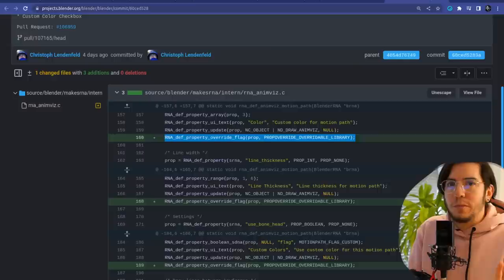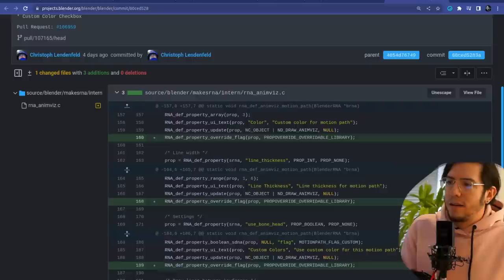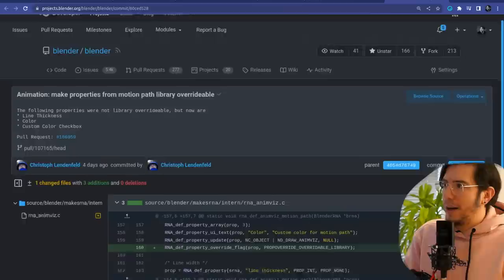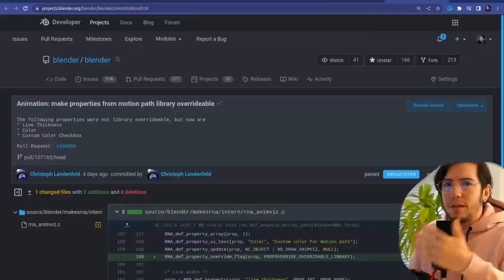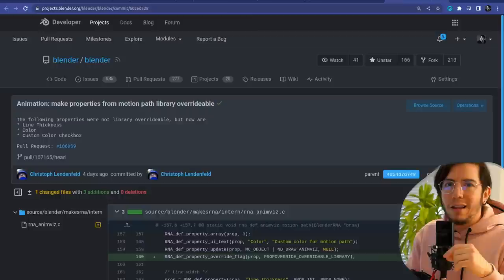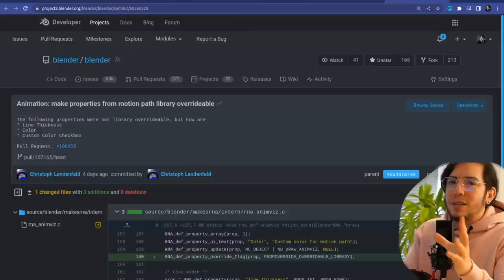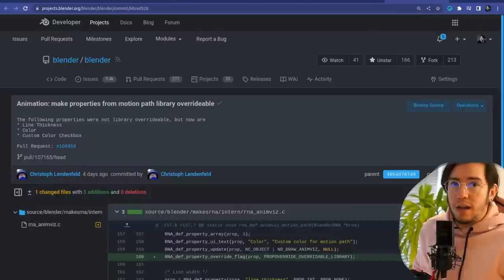I think it was a report from animators here. I talked with Healthy the other day, and he was asking, why is this not overrideable? And it was just a matter of asking and getting it. These one-liners depend on the system underneath to support it. But if you see a property that you think, hey, shouldn't this be possible to override? Like if you link a character and make an override, you want to override certain properties of the motion paths. The motion path is not attached to the character, it's part of your scene. So it's pretty handy to be able to override it on a per bone basis. The new settings that you can override are color, custom color, and line thickness.